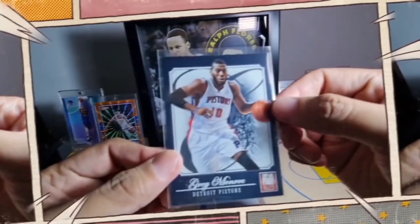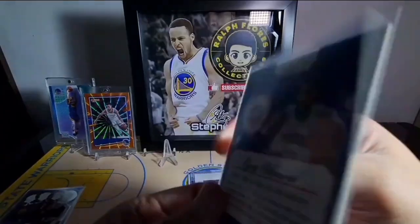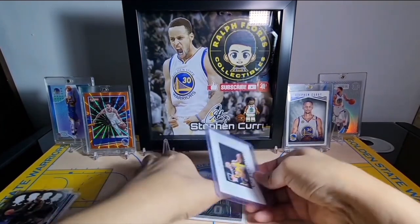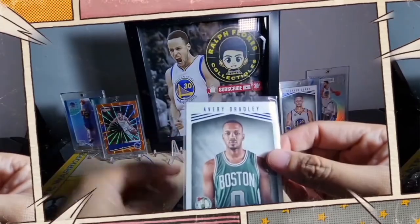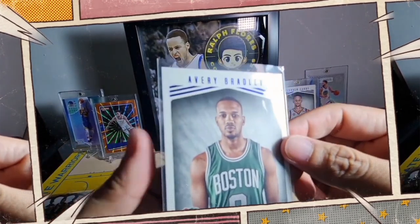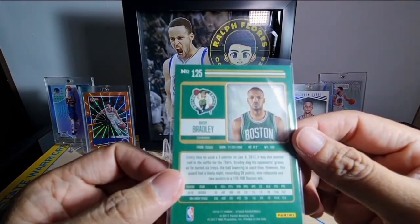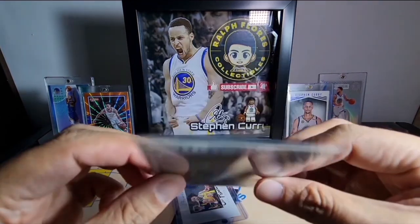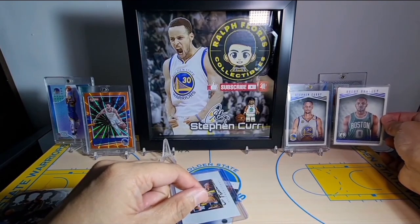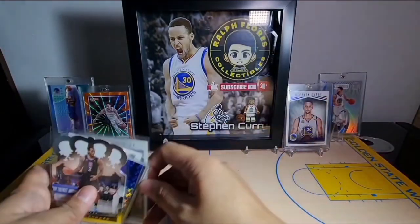Next, we have Greg Monroe of Detroit Pistons, Elite Basketball. Second to the last, we have, studio! Nice one! Avery Bradley, nung nasa Boston Celtics pa siya. This is nice. Gusto ko to. Ayan, oh. Partner ng Stephen Curry. This is nice. I love this.